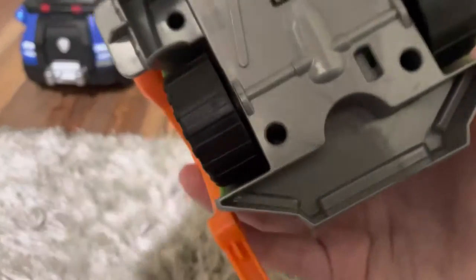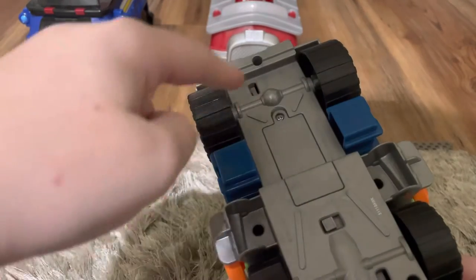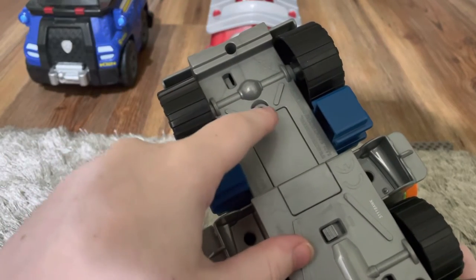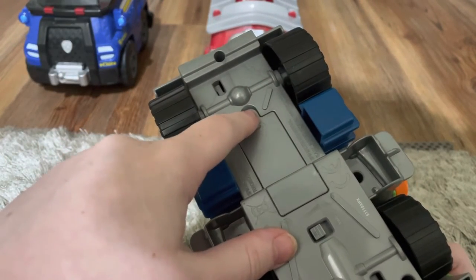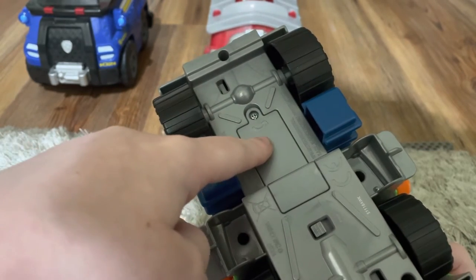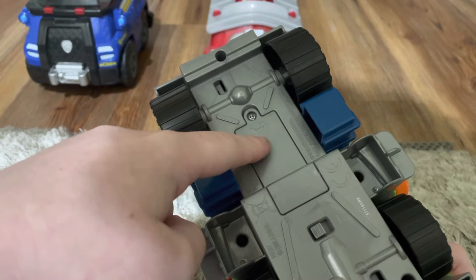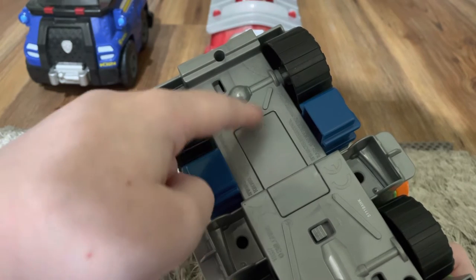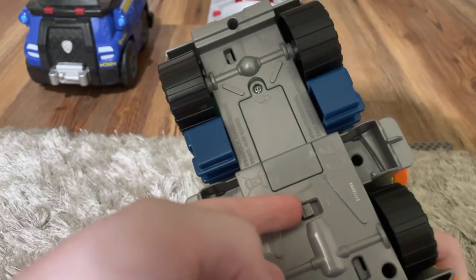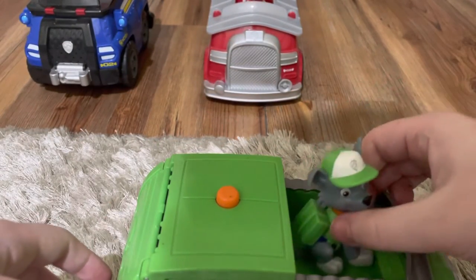What's really cool about this one is it lights up and makes sounds. So the battery goes down here. It takes two AAA batteries, and two AAA batteries are included. When the batteries run out, you need to replace them. You unscrew that screw and replace the batteries. Okay, turn it on. And put Rocky in the vehicle. I'll show you.